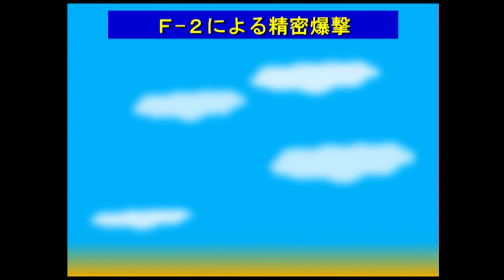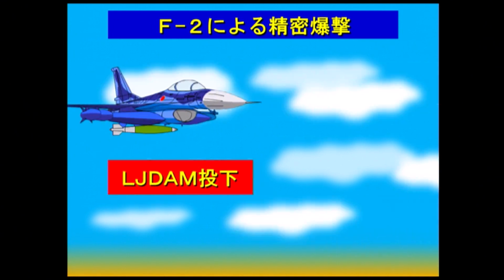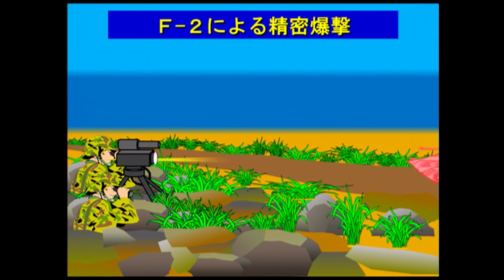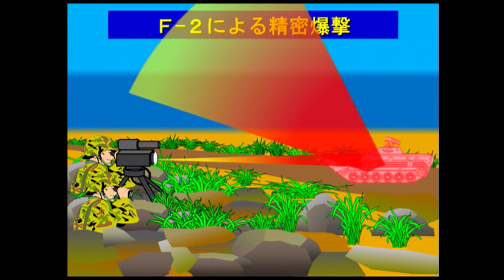F2 holding in the air is now making a ground attack under the control of the Fire Coordination Center. The laser JDAM system used by F2 for this attack is capable of guiding the bomb with superior precision by illuminating laser to the target.